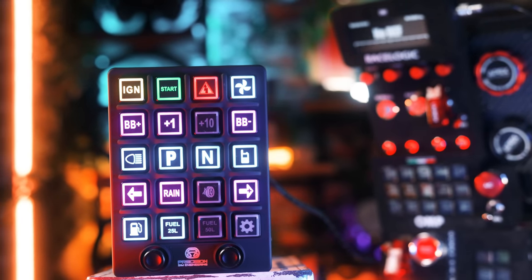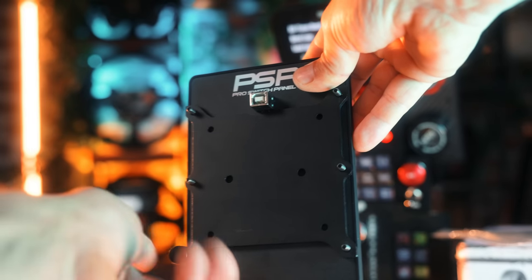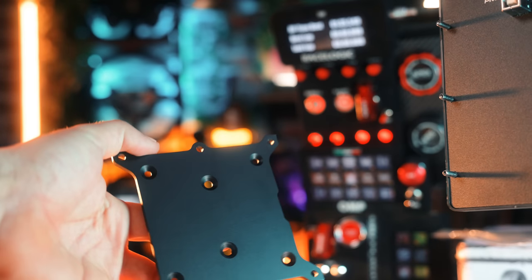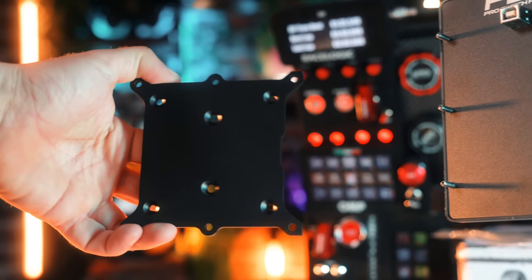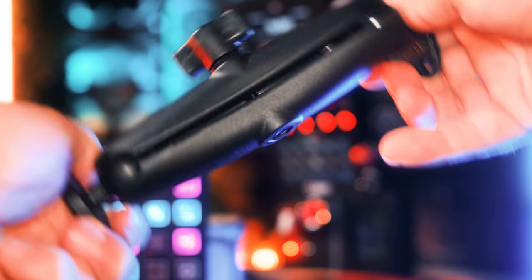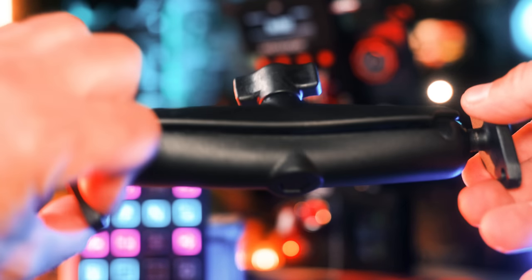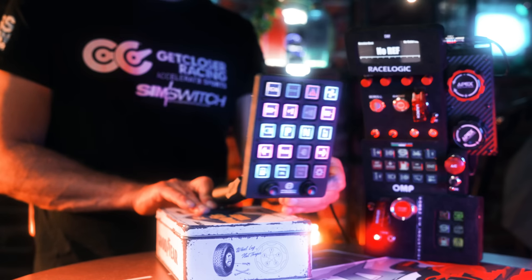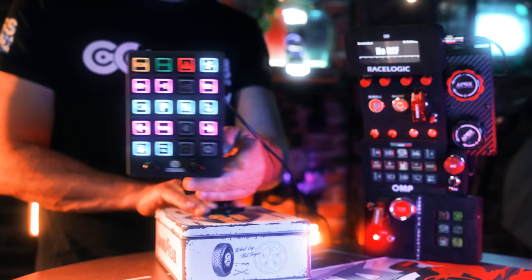Same for the funky switches too. It comes with a mounting plate on the back with 6 aluminum gripping nuts for further adjustment, and the plate can be mounted directly to the aluminum frame of the rig. Additionally, we can get that ram arm and give it whatever angle we need. Very simple and really sturdy.